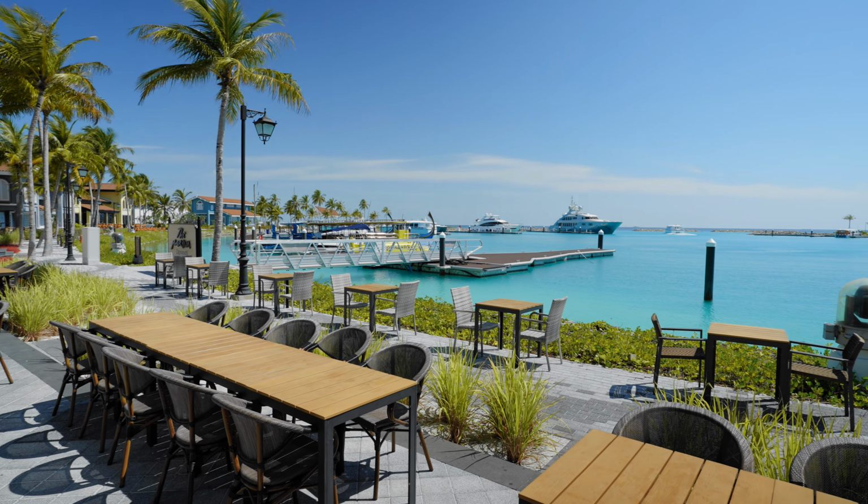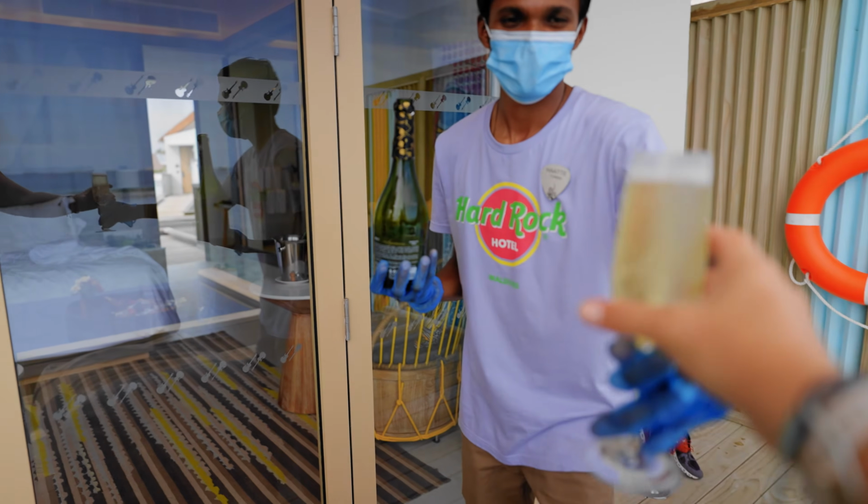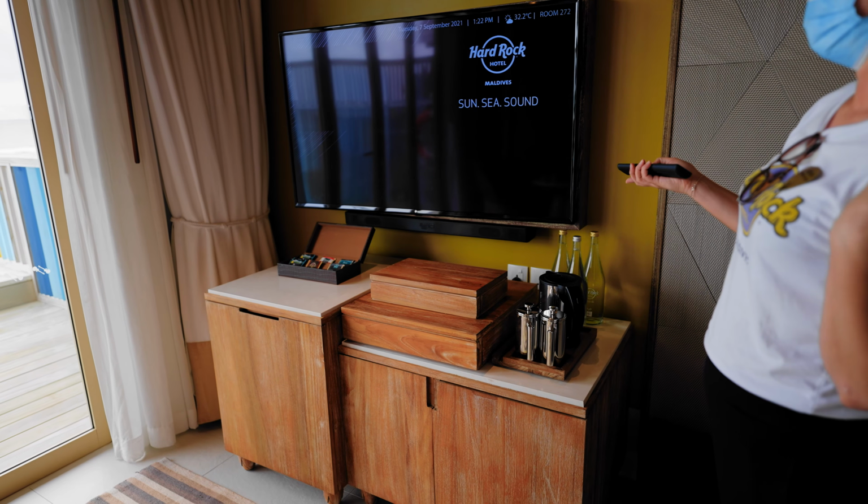It is also worth noting that if you were to contract COVID while you're here, their quarantine plan is a paid plan. You can look up the exact details of that on the hotel's website, or of course by reaching out to the hotel directly. With its proximity to Male, all of the staff are required to wear masks, and they are tested upon arrival from Male if they are coming from the city.